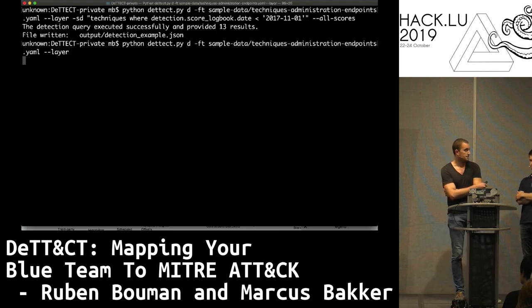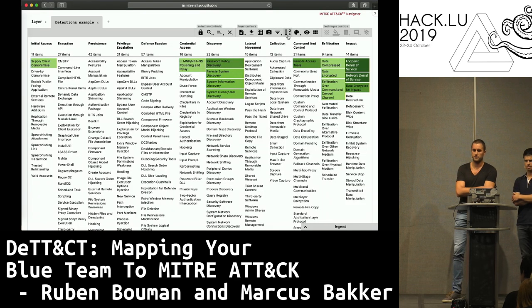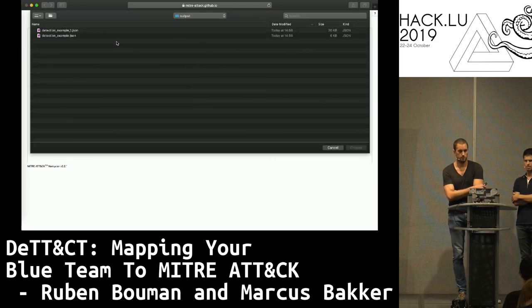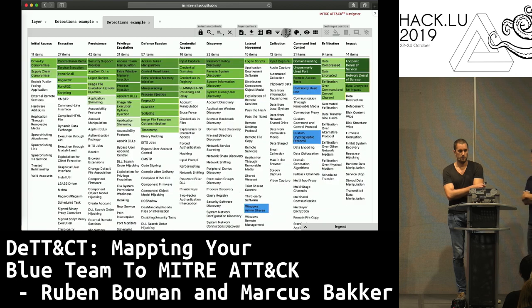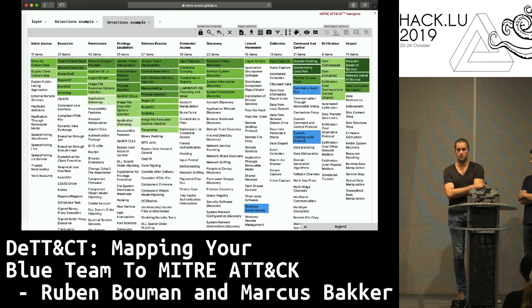And then we're going to ask DeTT&CT, okay, generate a layer file that shows the level of detection that we have at this moment in time. Now, as you can see, that already looks much better. So this is a very nice way in which you can visually show others how you have been improving over a certain time period regarding your detection coverage.